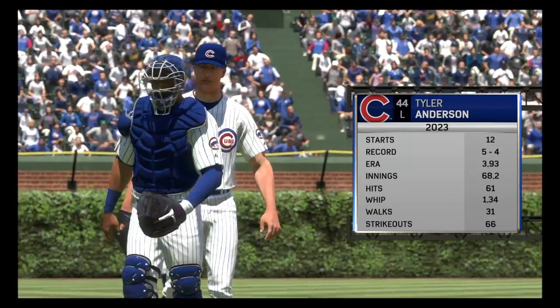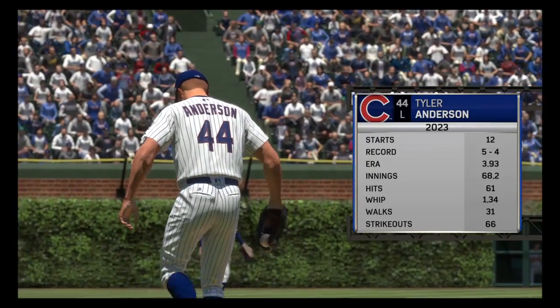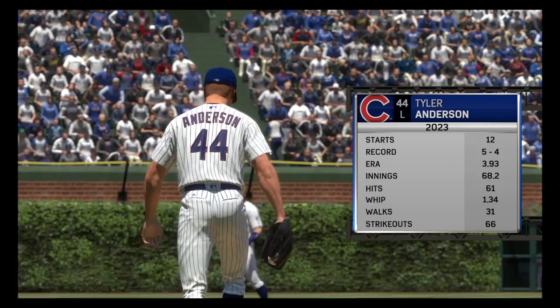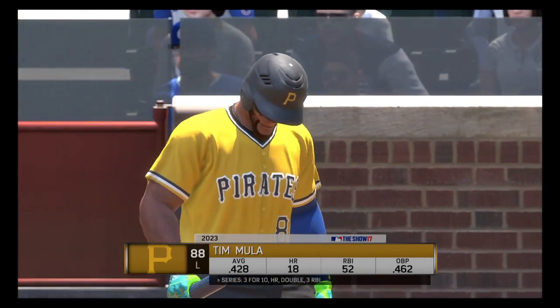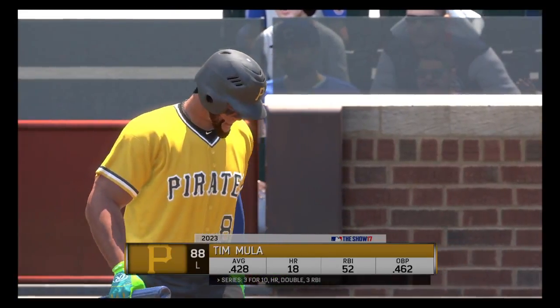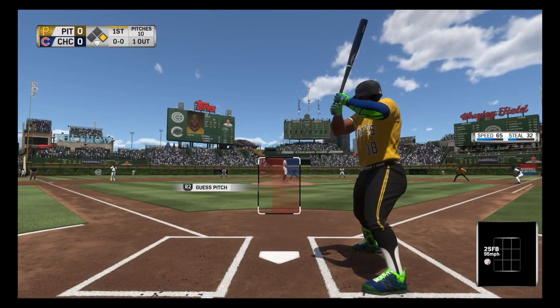Tyler Anderson is the man on the mound for the 4th game of the series. What's your take on him, H? Well, Matt, he's a rare breed in today's game. He doesn't rely on the strikeout. He's averaging less than 7 strikeouts per 9. So they're going to put the ball in play on him. He's a guy that's going to use his defense. It's almost like a throwback to yesteryear.